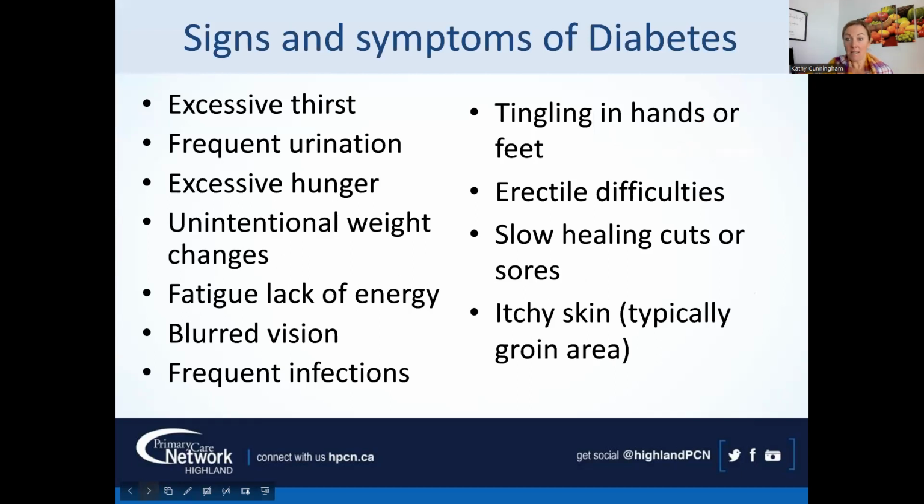So yeah, some signs and symptoms of diabetes. This is really good to know about. Know that these symptoms aren't exclusive to diabetes. There could definitely be something else going on. But if these symptoms are about, it's definitely a good time to see our doctor and get our blood sugars checked. So yeah, things like excessive thirst and urination is often what will bring people in.